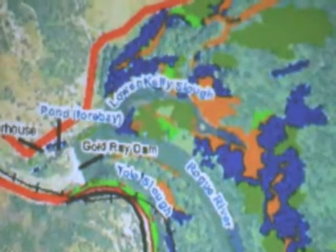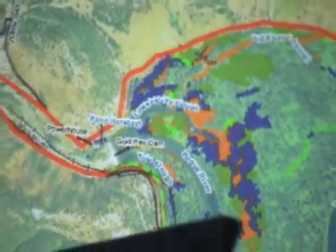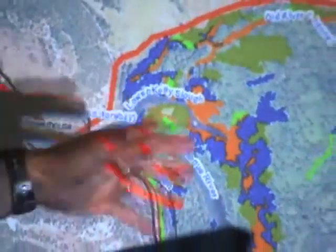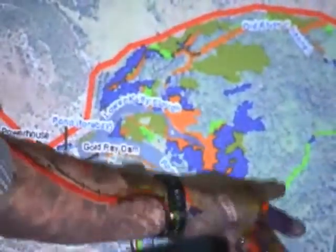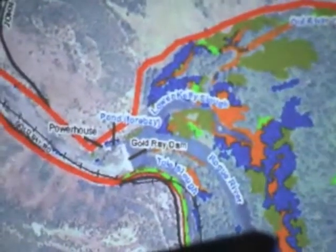So what color there is actually wetland? Actually, it's all the colors. If you see anything that's in color, that's a wetland. The blue, the orange, there are different varieties of wetland, like one's an ash forest, one's aquatic plants, different variations. You see the vegetation here, that's not wetland, and so they did not qualify as jurisdictional wetlands.